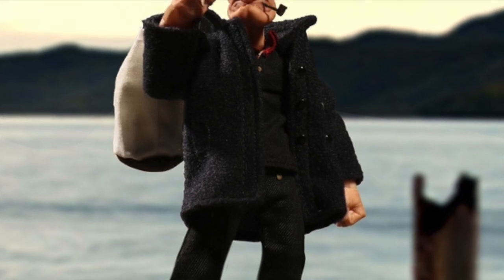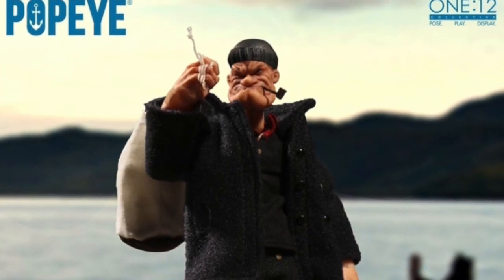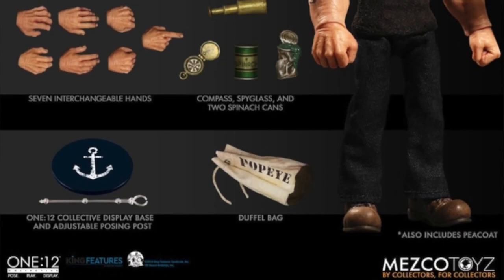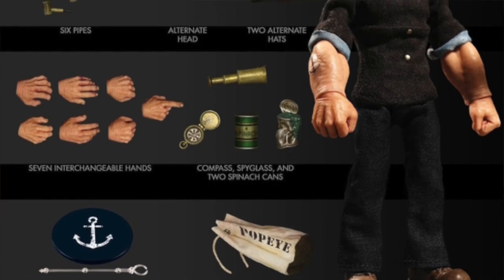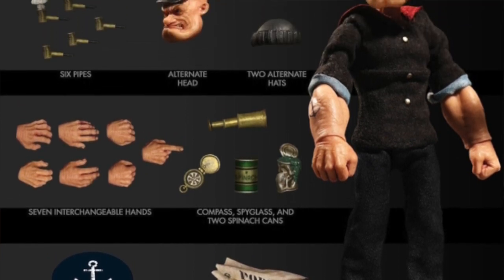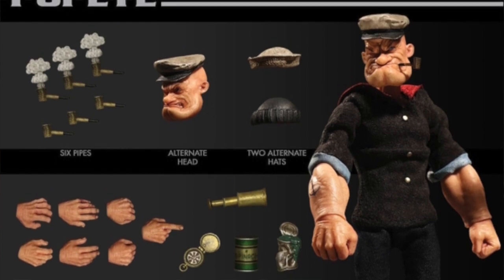I haven't watched a Popeye cartoon in God knows how long, but definitely as a kid, I used to watch the Popeye cartoons all the time. And of course, he's got his spinach, an open can and a closed can of spinach. He's got his pipe. He's got a spike glass, a duffel bag. So basically all the characteristics and things you would come to expect for Popeye. So this is kind of a unique niche type figure, but I'm sure there's some of you who grew up on Popeye kind of like I did who would be interested in checking this figure out.